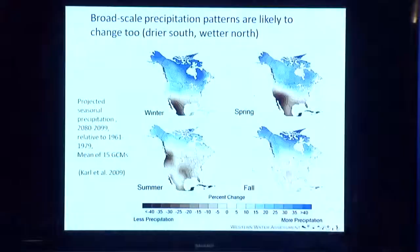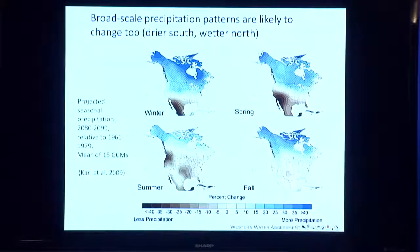We also expect precipitation patterns to change, though we know that the model projections of precipitation are not as robust as those for temperature. We still see this large-scale pattern emerging again and again, and Jennifer alluded to this yesterday, of generally wetter to the north. So the wetter areas get yet wetter, and the drier areas, the southern tier of the U.S., get drier, in the sense of getting less precipitation, as the subtropical highs expand northward.